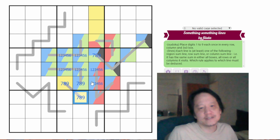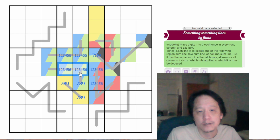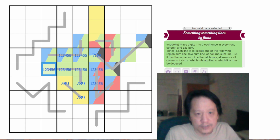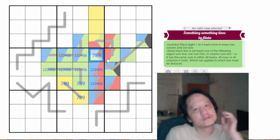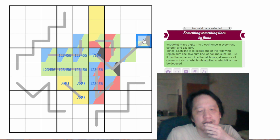And therefore, this cannot be a region sum line. Because the 7 can never be with two other cells to add up to another digit if they're unique. Therefore, this is a row sum line. So this is a row sum line, and 7, 8, or 9. So this has to be equal to 1 through 6. We don't know anything about this. This could still be a row sum line, right? So if it's 7, this would have to be 9 and 9.